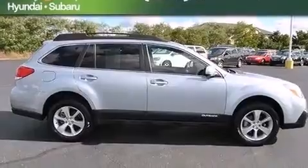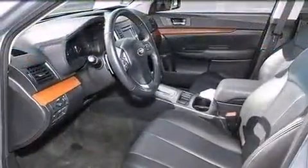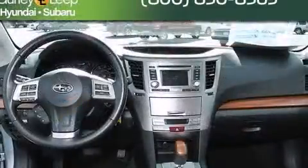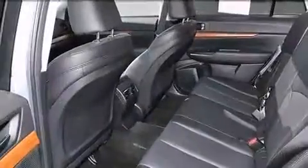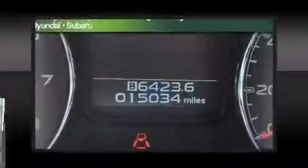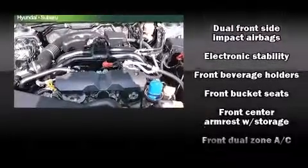A wealth of standard features mean that you no longer have to sacrifice, such as remote keyless entry, heated seats, a roof rack, and power front seats. You and your passengers will enjoy the stereo system, which includes a CD player with MP3 capability, steering wheel mounted audio controls, and 9 speakers, providing excellent sound throughout the cabin.